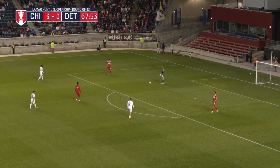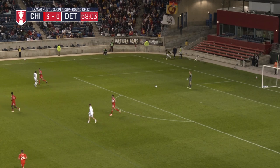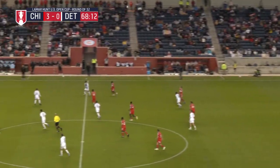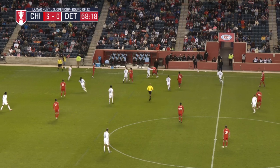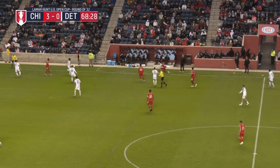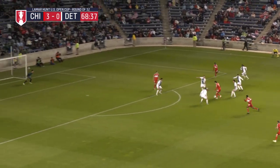It's been a better half for Detroit City, but they gave up that goal 5 minutes into the second half. Rather than be able to peel back a layer to trim the margin in half, they have seen themselves fall behind 3-0. Winner of this will get the winner of Rhode Island and New England. And New England have just scored the go-ahead goal. Cristiano Oliveira in the 88th minute. And the Revs moments away from capturing a victory at Rhode Island in front of a sold-out crowd there, to advance and make it New England and Chicago in the next round.